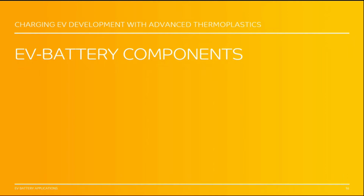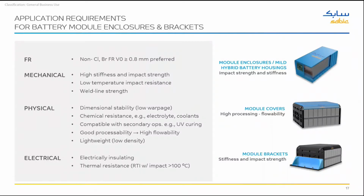Let's now dive into the battery applications. Depending on the design, battery modules require suitable enclosures to protect cells and electrical components from damage, unwanted contact, and exposure. Today, you'll find many examples of such applications using SABIC Specialty solutions. Enclosures need to be mechanically robust and flame retardant to meet various module and system level safety tests. Materials used should be lightweight, highly processable, and compatible with secondary operations such as UV adhesive curing.